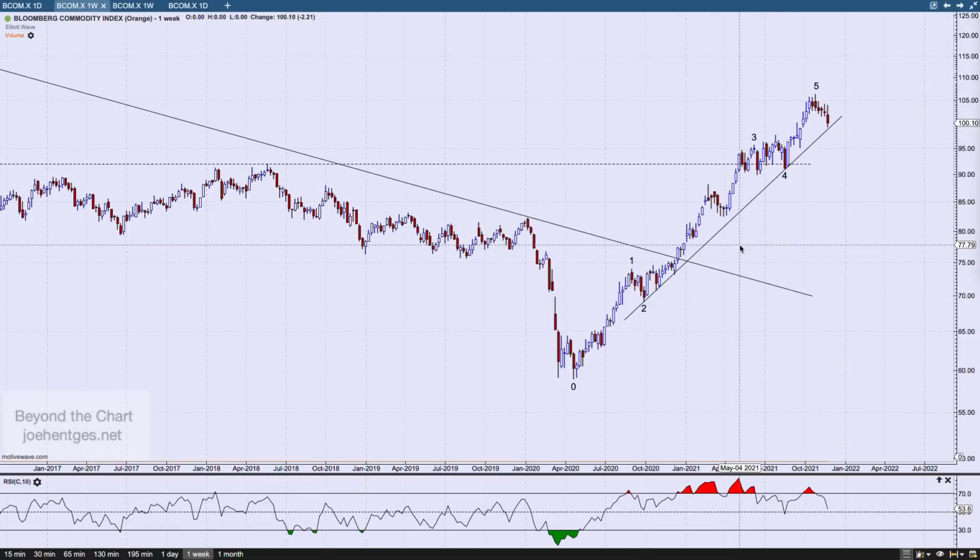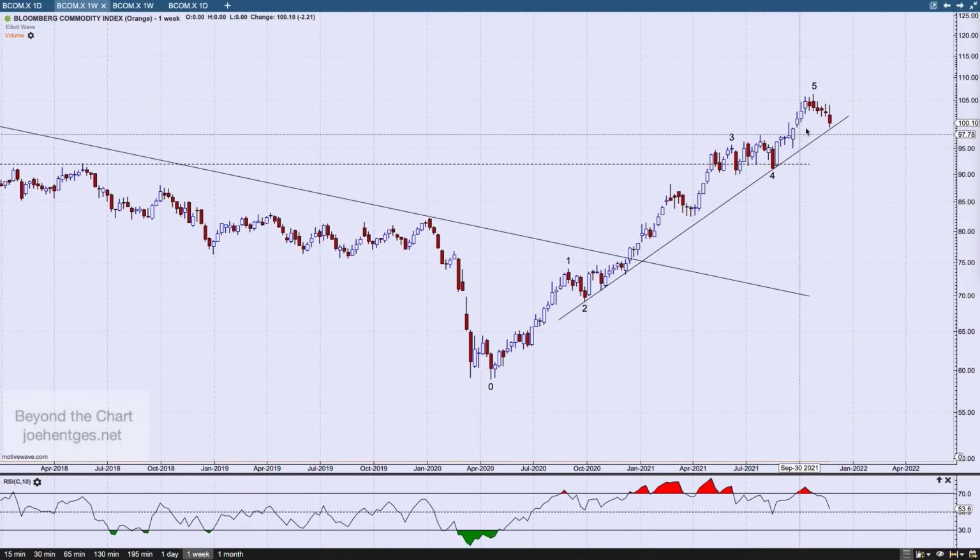And let me zoom in. This is a weekly view. We got the reversal candle the week of October 25th. And then now we've come down hard this last week, and we're right at the trend line. I am looking for this to break this trend line and move into some kind of corrective action.